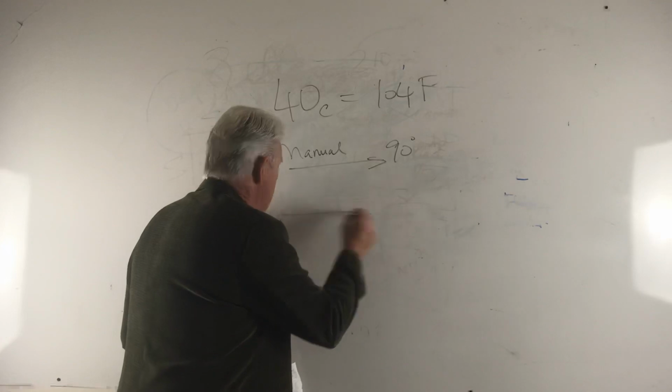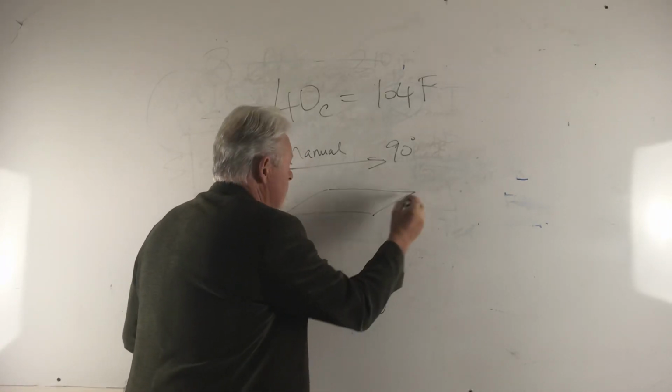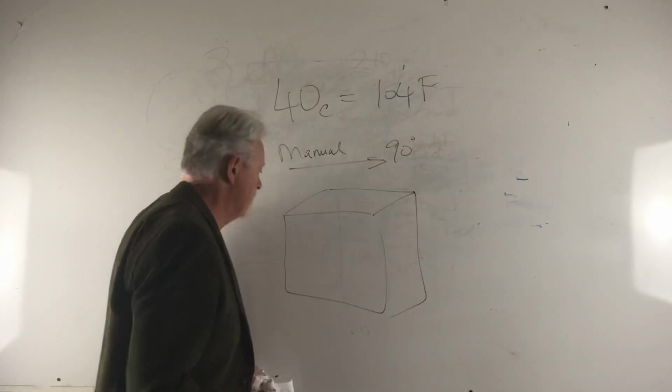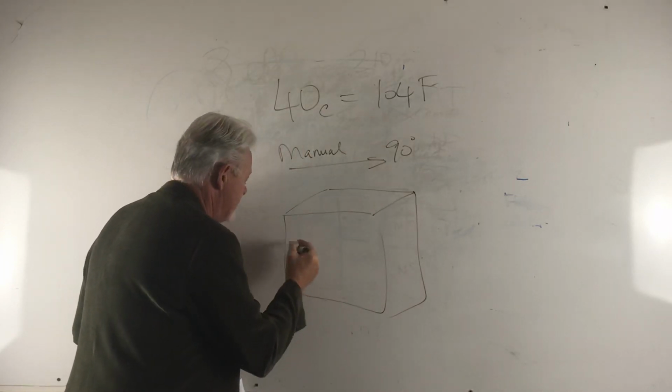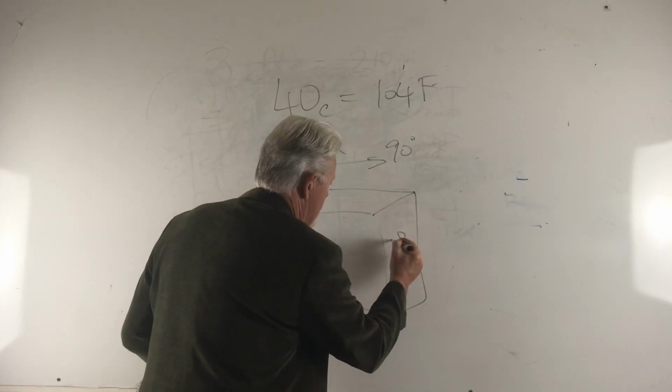A regular incubator is a box, typically with a glass door on the front of it, and it typically has a fan on one of the walls. I'll draw a fan here.